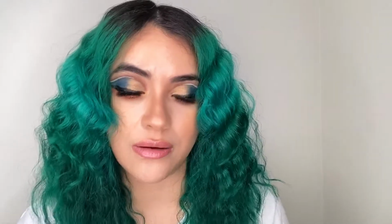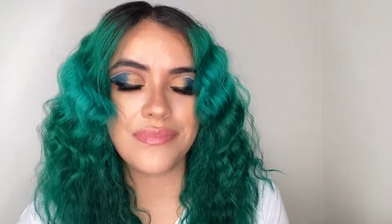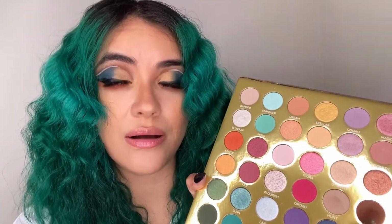But I don't know. When I do buy packages, I don't tend to buy PR packages. I tend to avoid them because I like to pick and choose what I would like. But right here, I'm not very satisfied with why we have 2 different shadow palettes. My thoughts about the palette: the shimmer, the bronzer shimmers work fantastic. They apply nicely on the eye.